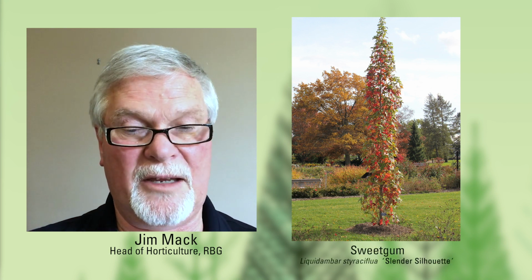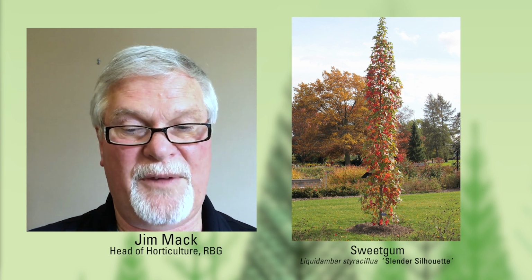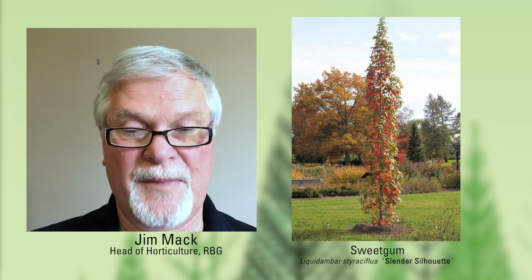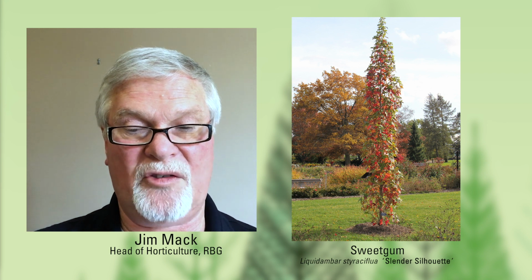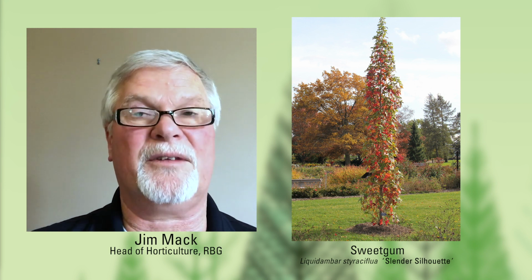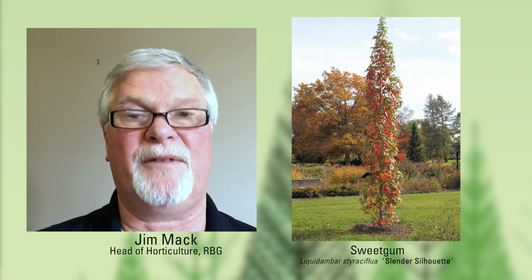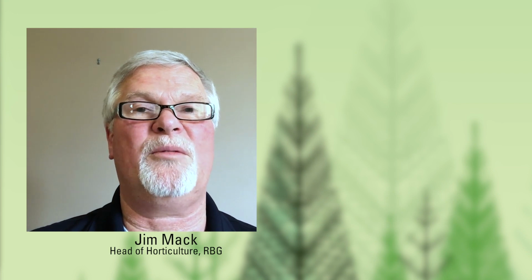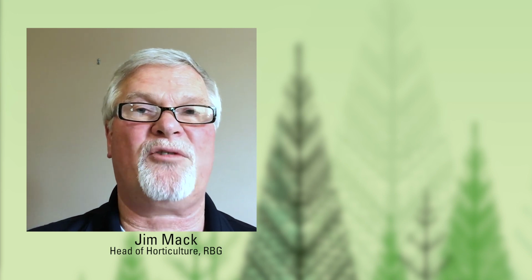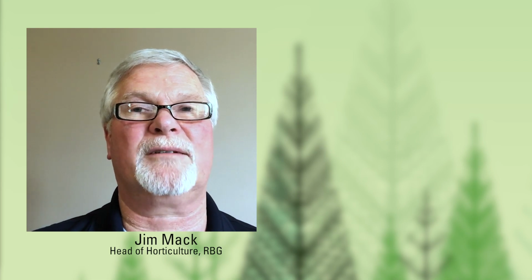Another nice choice is the slender silhouette sweet gum. That tree tops out at about 50 foot by 10 foot wide, and it gets dark green leaves which change to burgundy, yellow and orange-red in the fall. And since it's nearly sterile, it produces very few of the spiny fruits which are characteristic of this particular tree. So it's nice to intermix the trees to provide some contrast with the shrubs, and certainly good luck with your screening project.